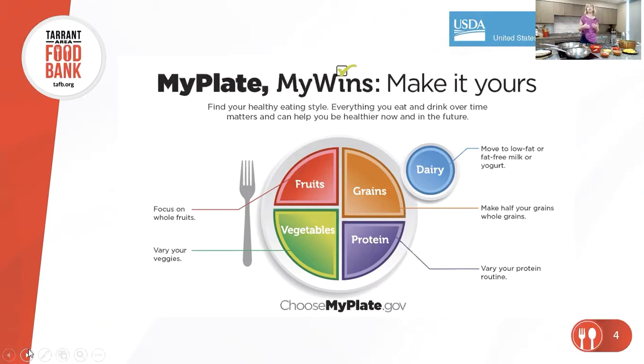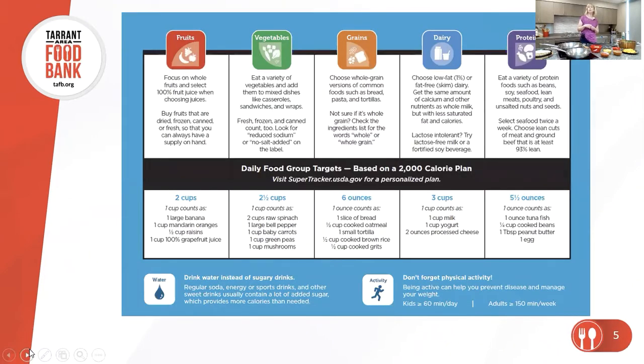So within each group, we also want to vary the types of foods that we're having. So like in the fruits and vegetables, we encourage a variety of colors. The colors indicate different nutrients. And we're going to have the same thing in our protein group. We're going to suggest a variety of protein sources. So on the back of My Plate, this shows the number of recommended servings for each food group per day. And this is for an average person. Your needs may vary according to your gender, your age, and your level of activity.